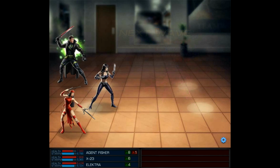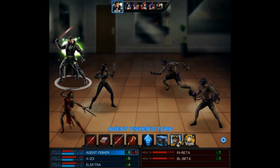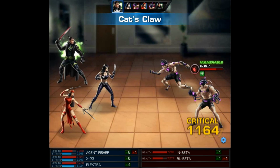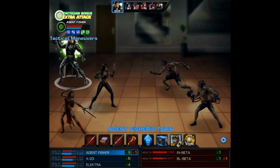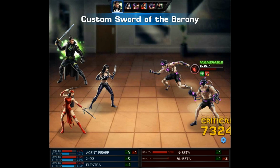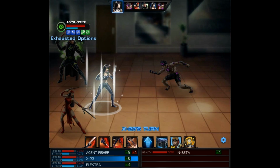So now we're going to be moving on to the very last wave of the video. It's going to be a 2-opponent wave, and we should be able to take them out pretty quickly. So let's start by hitting that blaster with the Cat's Claw. Then we're going to get a follow-up move. And with that, we're going to use the custom sword of the Barony, just to go ahead and heal our team once again, and show its healing power.